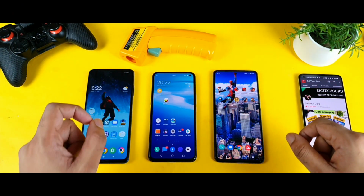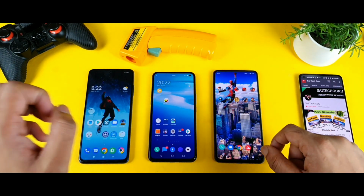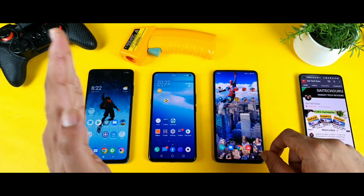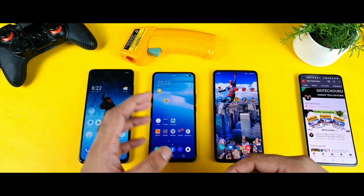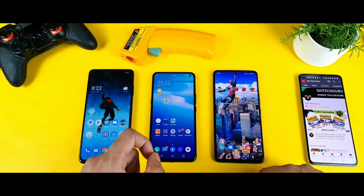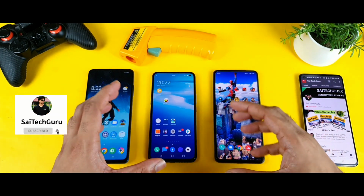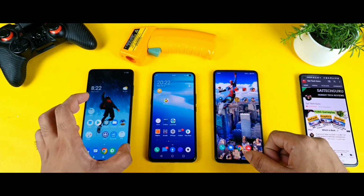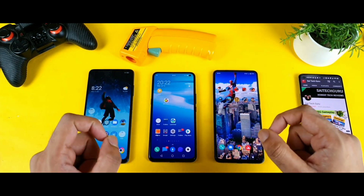In today's video, I'll do the Antutu benchmark test comparison between all of these three smartphones which I got right now. Yes friends, the first one is a Poco X3 Pro, the second is iQOO 3 and the third is iQOO 7. All three smartphones have different kinds of Snapdragon processors: Snapdragon 860, Snapdragon 865 and Snapdragon 870. So let's see, friends, how much the CPU and the GPU scores will differ between all of these three smartphones. That is what I'm going to test in this video.